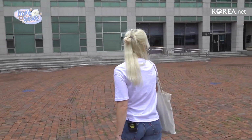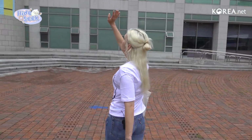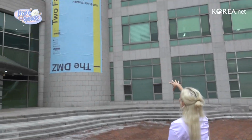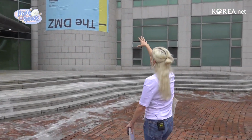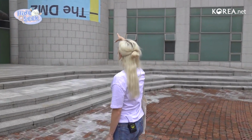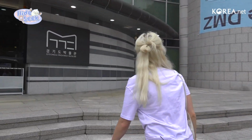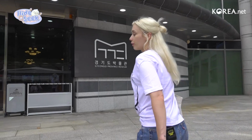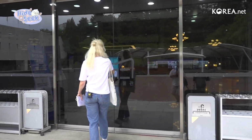But anyways, this looks like a place where people might come do performances and stuff like that. And then this is a special exhibition to commemorate the 70th anniversary of the Korean War armistice. So this is what we've got going on right now until what looks to be October 15th. So if you guys find yourself in Korea in that time period, come check it out. Without further ado, let's go inside. Let's see if we can find Kocnuni.